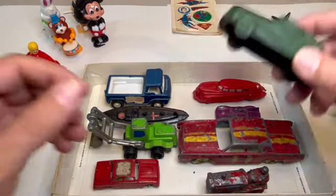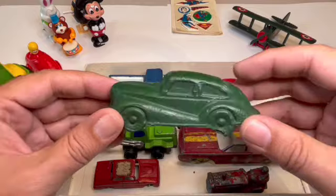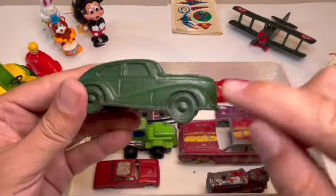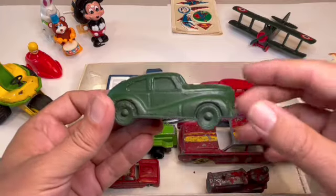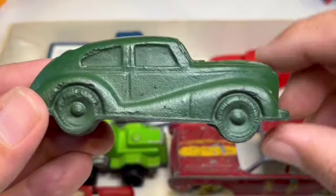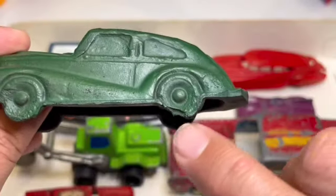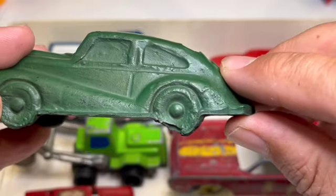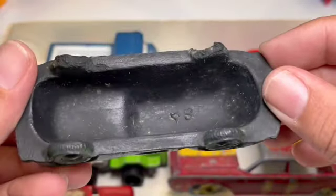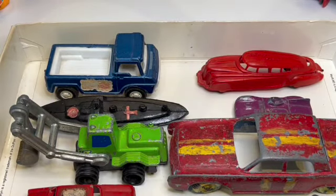Next up is a Gift Craft rubber car of a 1946 green Nash sedan. Now these actual cars were made by the Nash Motor Company in Wisconsin, and this is a rubber version of it. Actually, it's in really good condition. Apart from that wheel there, it looks like somebody got a little bit hungry and took a bite out of the wheel. But besides that, it looks pretty good. All right, let me move these out of the way for now. And let's get into some airplanes.